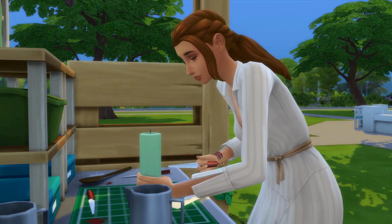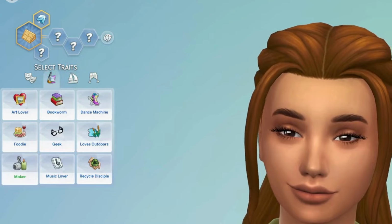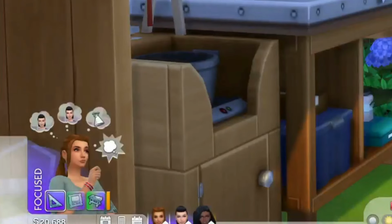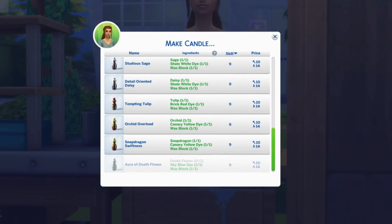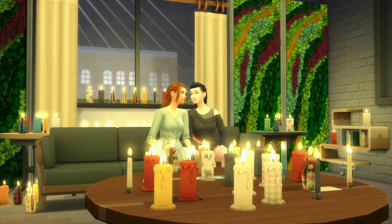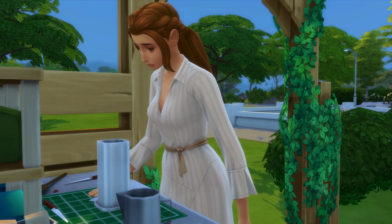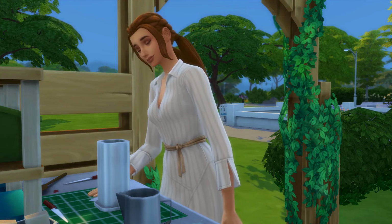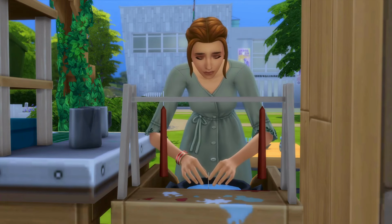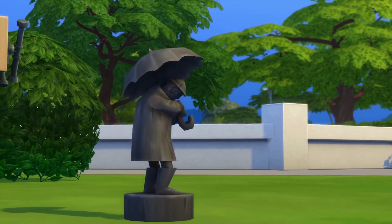The designs get more elaborate as you level up the skill, which is easily sped up by taking the maker trait and some lot traits, as well as being in a focused mood. At level 9 you'll unlock emotional aura candles, which do just what they sound like. If you light one of these, you'll instantly make you whatever the corresponding emotion is. The only downside to this skill is that making them seems to take an age. It's longer than the woodworking table, and I realise candle making is a multi-layered process, but I feel like intricately carving a statue of a sad man holding an umbrella would take longer.